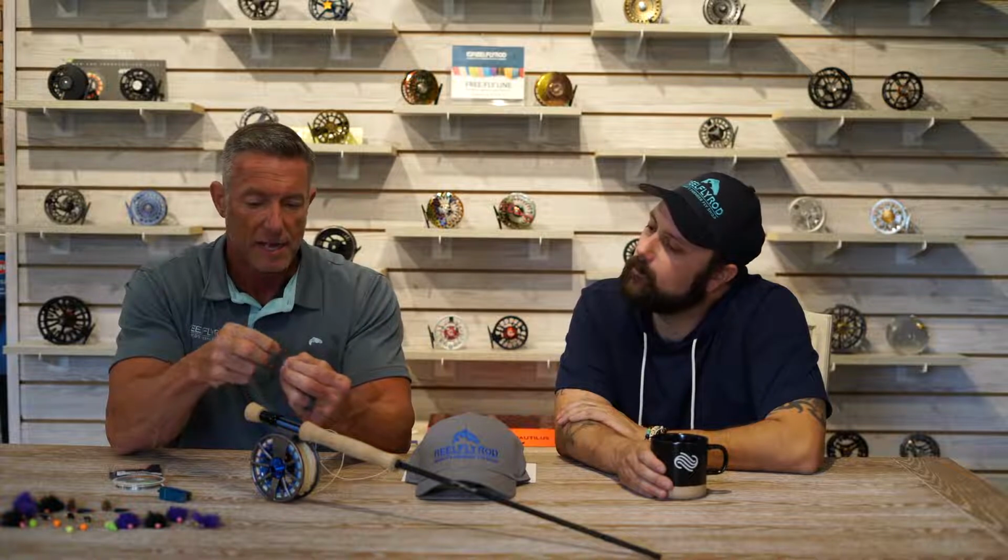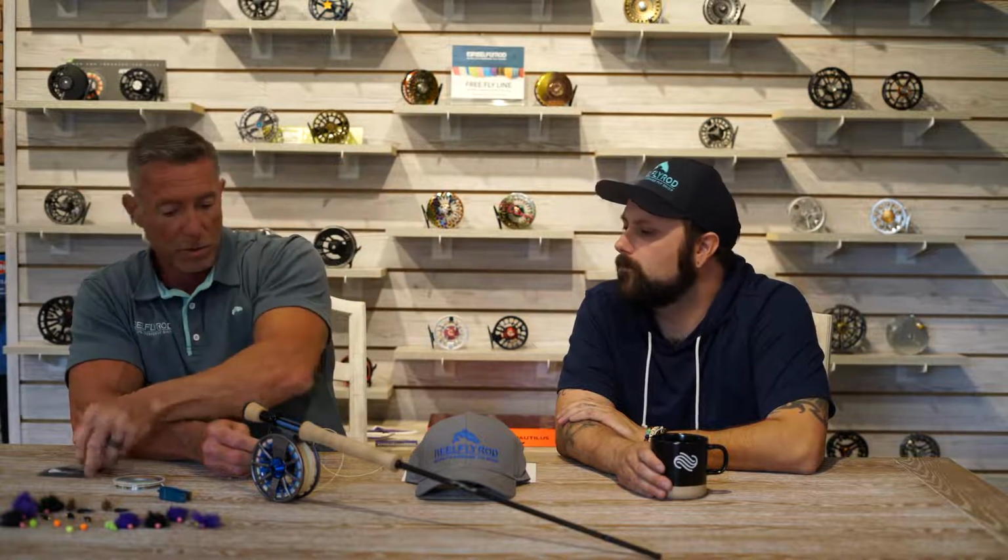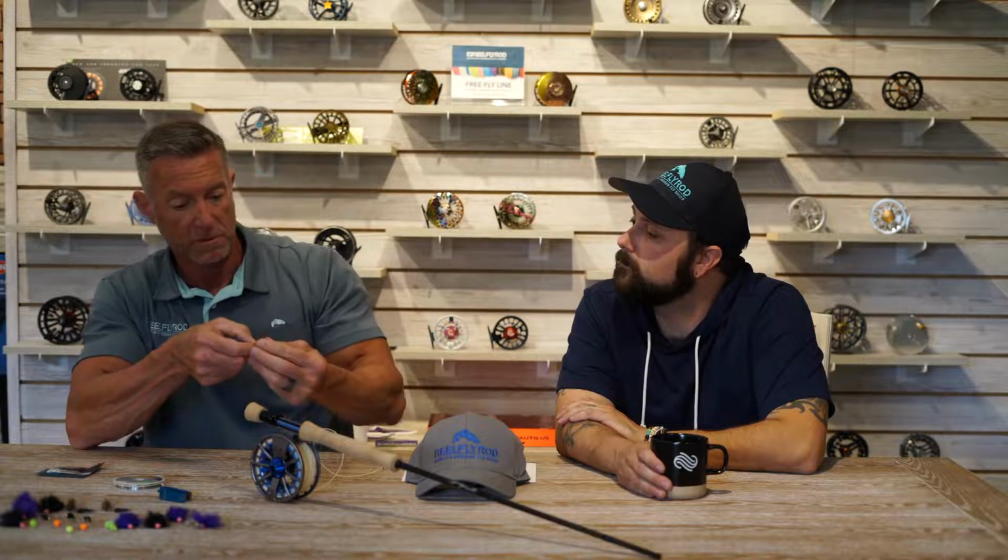Now, we have perfected this rig over a period of decades, and we've seen a lot of different variations. My preference is to use a barrel swivel. I know a lot of guys will talk about using clips, but I've had clips straighten out on me before, so I prefer the barrel swivels. These are size 8. Okay. So they're fairly large, very, very strong. They will hold up to anything the salmon can throw at you.